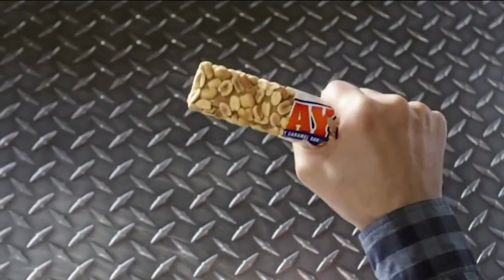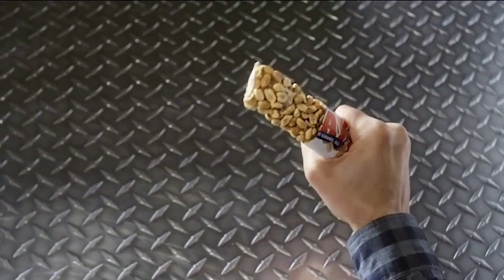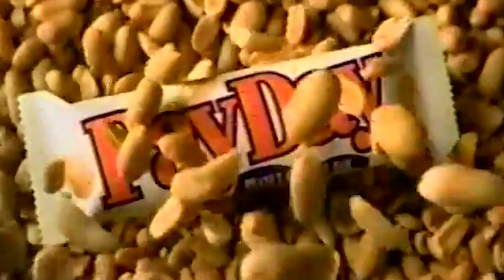It's a log of firm caramel rolled in salted peanuts. The saltiness of the peanuts and the sweetness of the caramel makes for a happy marriage. But don't ever put it in the refrigerator. The caramel center will become impossible to chew.